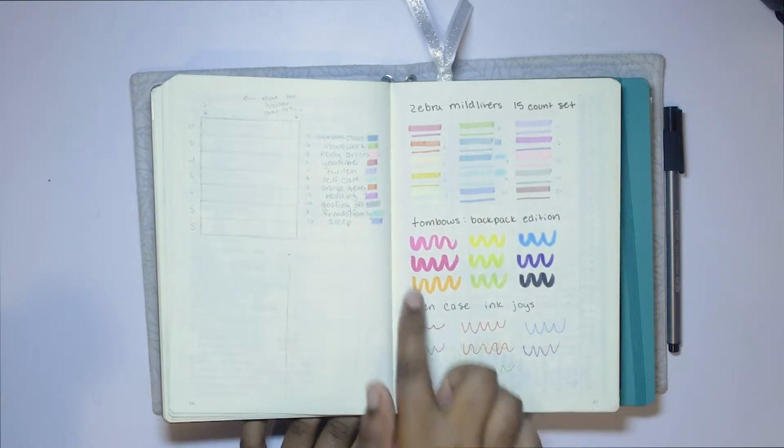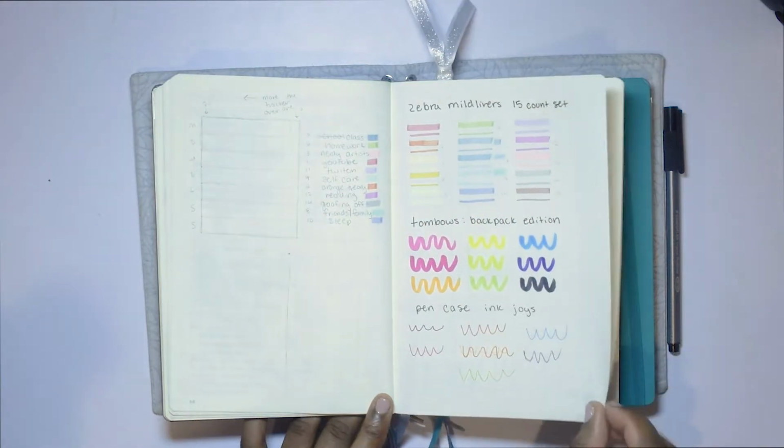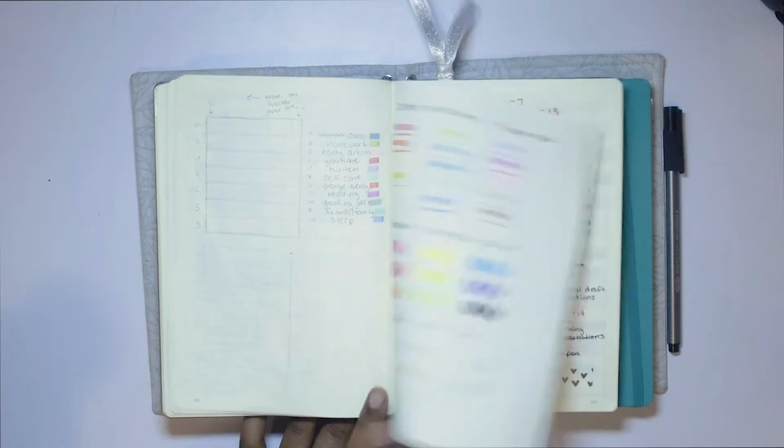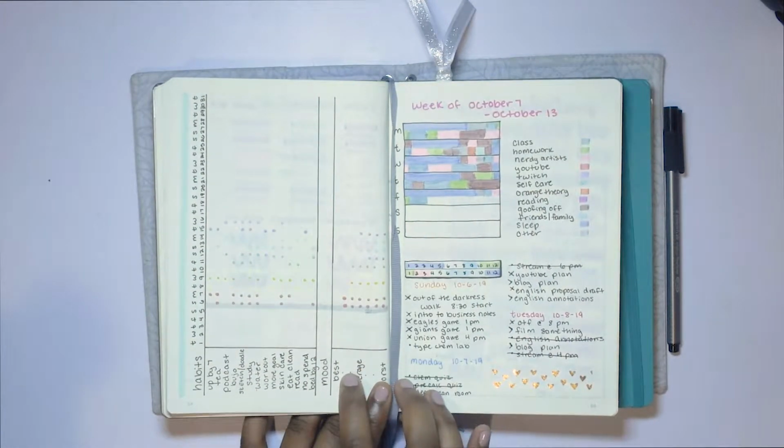So these are all the Inkjoys, all the Tombos that I have in my backpack, and then all of the Zebra Mildliners because they all live in my pen case. So it's just a list of all the colors that I have, really. And then we're kind of to today.